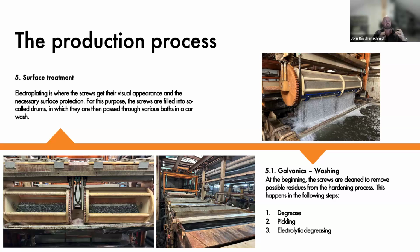So the electroplating is done in so-called drums. In those drums are satellites, which are like rectangular blocks that also prevent the screws again from tangling up. So this is also important to keep the detangling during the galvanics process, just to have even distribution of the surface coating, which is at least 5 microns.